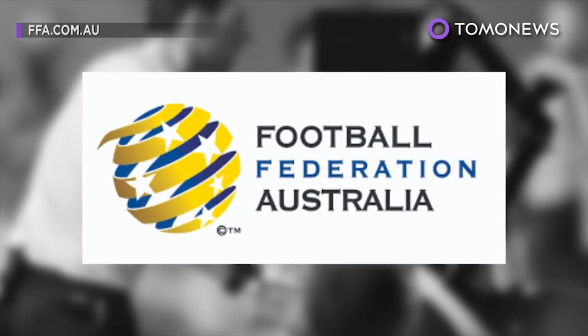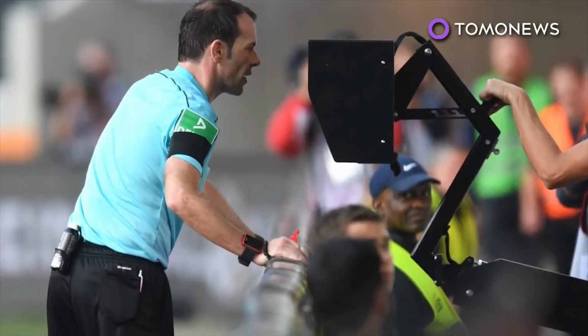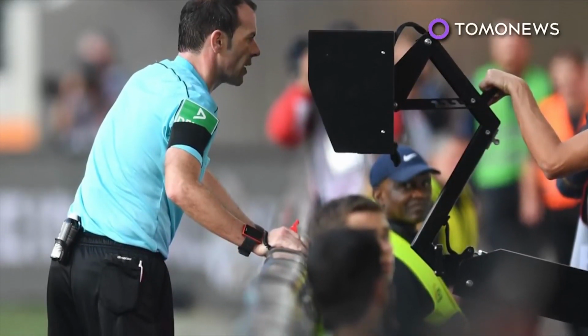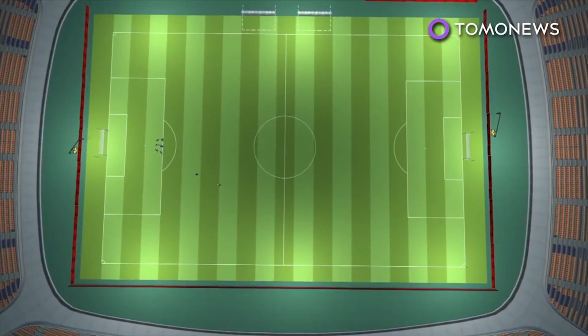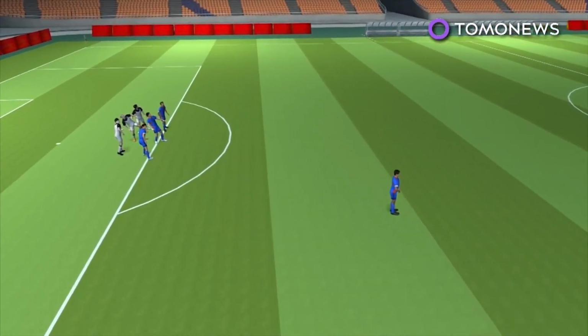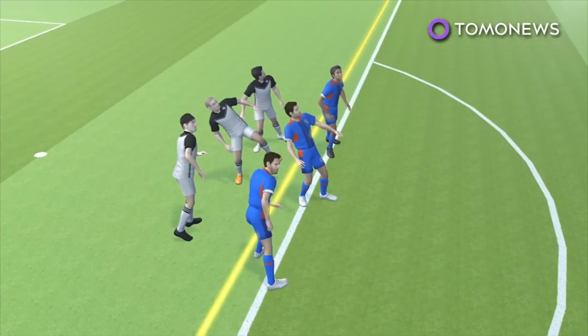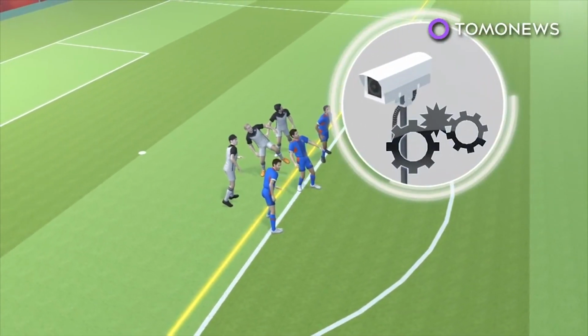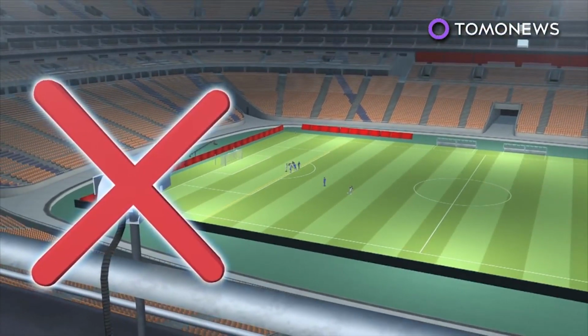Australia's Football Federation admitted that the video assistant referee technology they used encountered a technical failure that led to a controversial goal. According to the Federation, the incident took place at the grand final of Australia's A-League between Melbourne Victory and Newcastle Jets earlier this month. When Victory was delivering the ball from a free kick play, the software that VAR system provider Hawkeye used crashed, resulting in the cameras partially losing 30 seconds of footage.